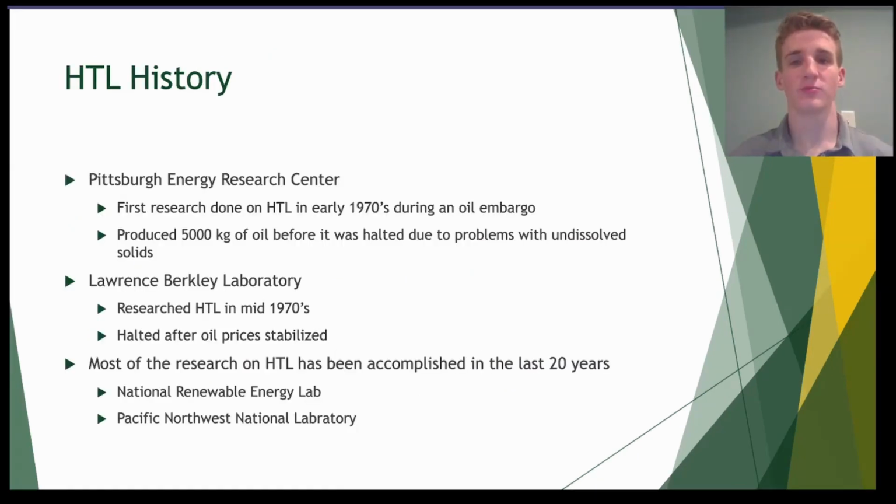The history of hydrothermal liquefaction is brief. Research first began in the early 1970s during an oil embargo at the Pittsburgh Energy Research Center. They were able to produce around 5,000 kilograms of oil before the process was halted due to problems with undissolved solids. Lawrence Berkeley Laboratory was also doing research around the same time, and their process was halted after the oil prices stabilized. Both of these laboratories used wood chips as their feedstock, but had very different processing conditions, and as such, their yields varied wildly. This was before the optimal processing conditions were known.